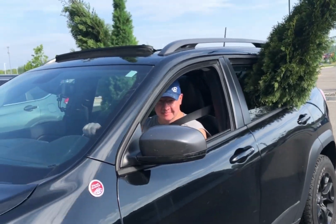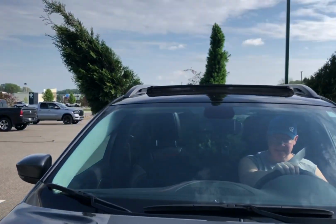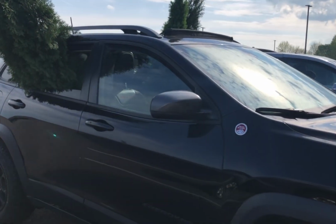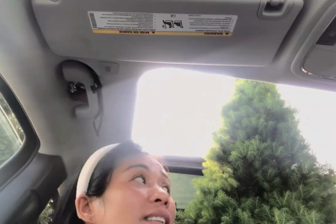That's nice. Oh my goodness. Oh, see that car right now. Oh my god. Oh wow. Guys, we did our plant shopping today. You got it. You're responsible for this tree that's sticking out of the roof. At home, you need to hold it. Everyone that saw the car like this was like, oh wow, what is that? All the trees sticking out of the windows.